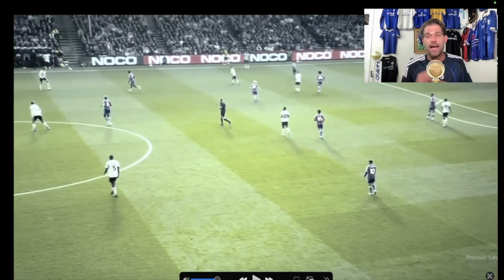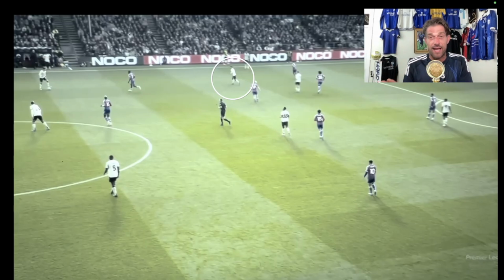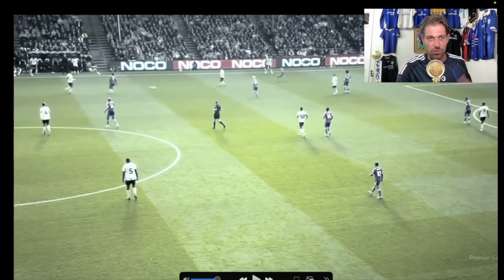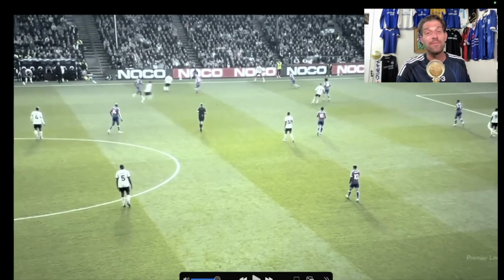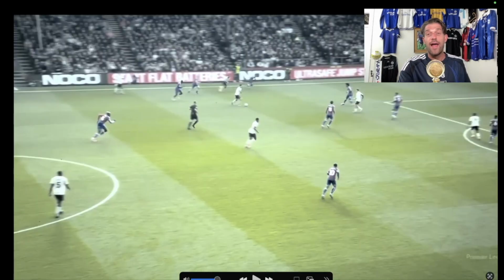You also need to have a little bit of positional rotation. This is Curtis Jones here playing left back. You can see Kerkez advanced in the sort of internal channel. Then you've got Cody Gakpo out wide and Wirtz behind Kerkez. So Curtis Jones plays the ball into Kerkez and keeps his run going. No one actually follows Curtis Jones. Ball goes down the line to Gakpo, and now he's free.